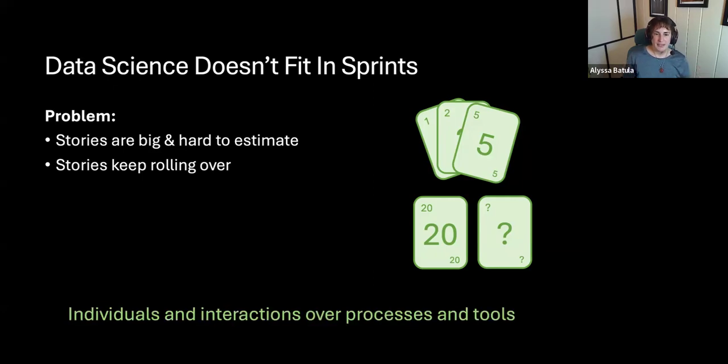And so the idea of changing your process to fit the people and the work they're doing is really helpful for overcoming this problem. And one I see suggested a lot is use something like Kanban or Scrumban. Just let that story exist until it's done is definitely one way to handle it. It's essentially what my current team is doing. Just when the story is done, it's done, and that's fine.